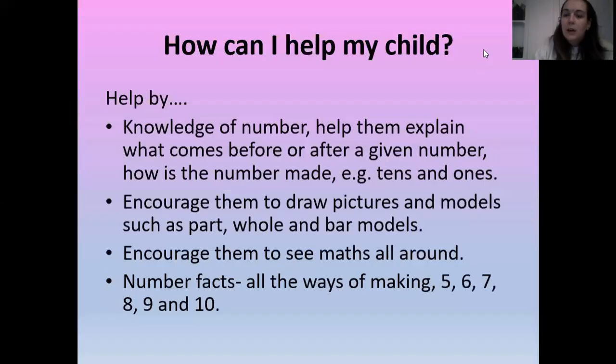Now, there's lots of ways you can help the children at home. So knowledge of number and helping to explain what comes before or after a given number, how a number is made, explore numbers in different ways, represent them in different ways, ask them questions, encourage them to draw pictures and models when they're explaining it to you. Use those part-whole models. You can write them down. You can draw them on whiteboards, you can rub them out and do different things with them.